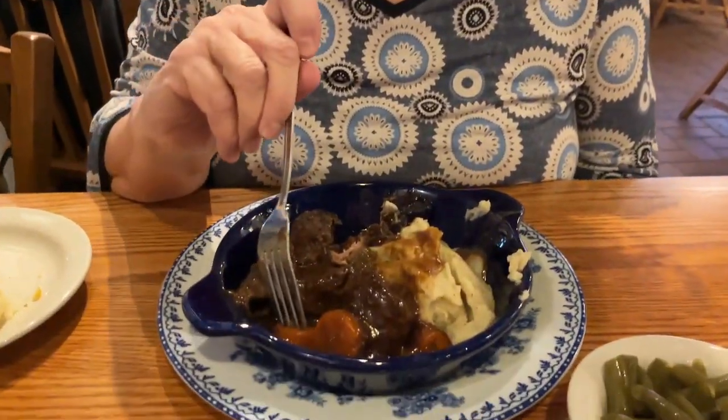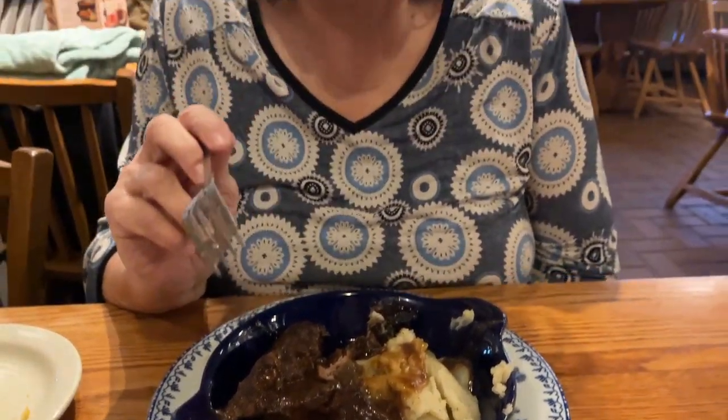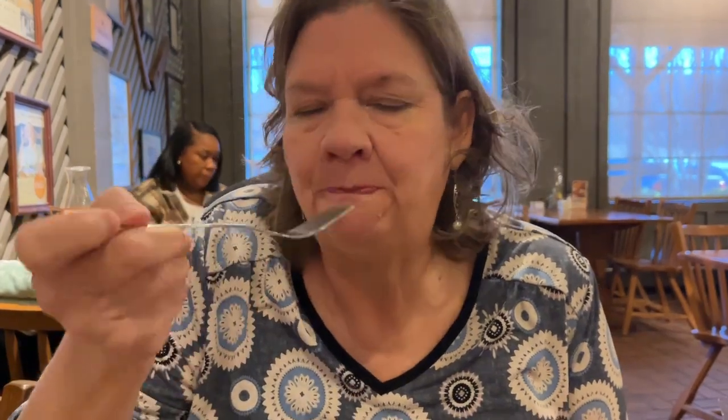Pot roast is cooked really well. It's nicely cooked. It's soft, easy to chew. The sauce on it is really good. It's got a deep, rich flavor. Give one of those carrots a try. You can tell they've been cooked a while. They kind of melt in your mouth. The gravy really is good.